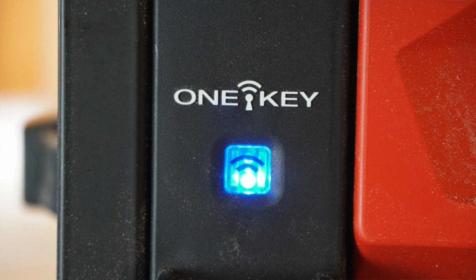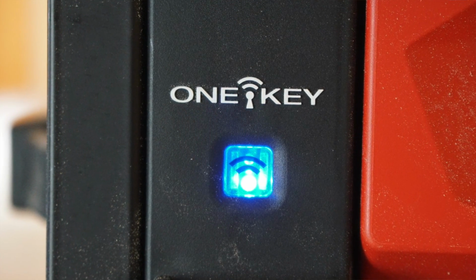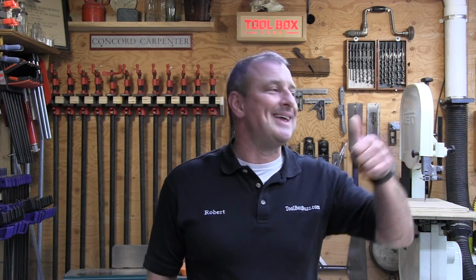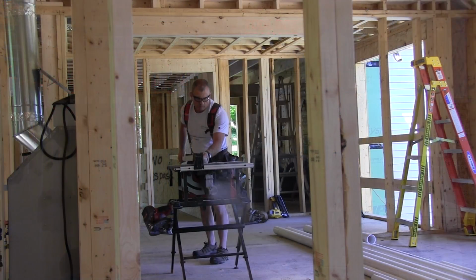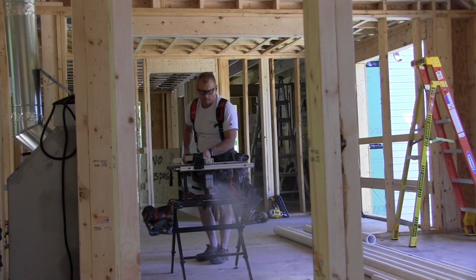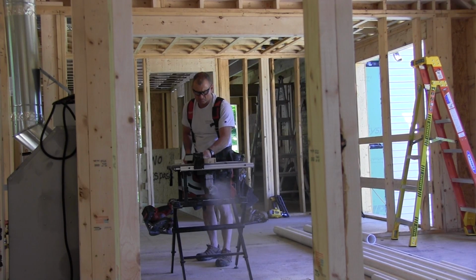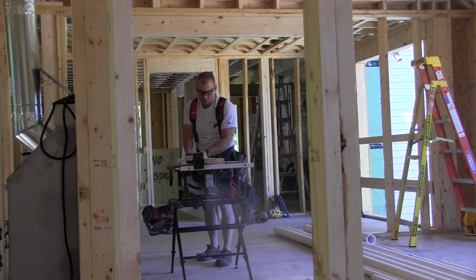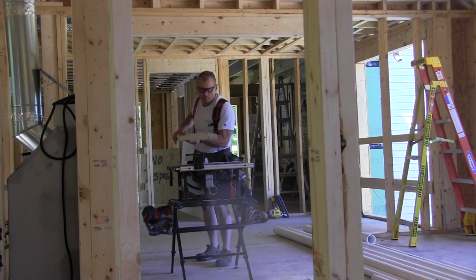One key. So one big feature that Milwaukee offers that DEWALT doesn't is the One Key technology on their table saw. So what is One Key? One Key gives you tool lockout, tool tracking, robust asset management features. Overall, guys, Milwaukee clearly spent some time looking at the features and ergonomics of this new saw. Clearly.